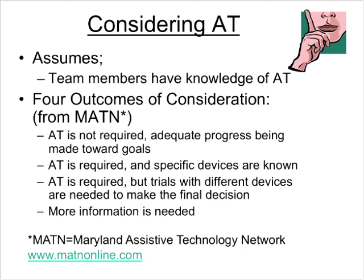Second is that AT is required and specific devices are known. So you've already tried out some things, you know what you need for that child to meet the goal, and you just write those in. So things in my classroom that I'm using could exactly be the assistive technology? Correct. And you would write that in.